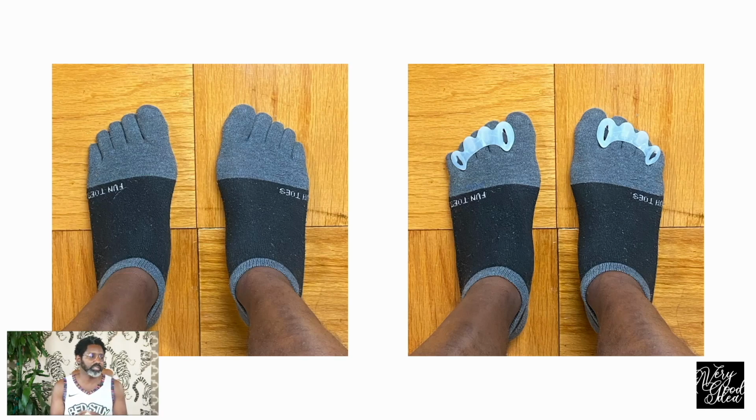And toe spacers are small pieces of plastic, like a brass knuckle, that insert in between your toes. They give space in between each of your toes, which then allows your foot to educate itself to relearn certain kinds of behaviors, and it improves the flexibility of each of your appendages. And what I like to do is wear toe socks with toe spacers. You see I have my toe socks on in the left picture of the slide, and then I put the toe spacers on.